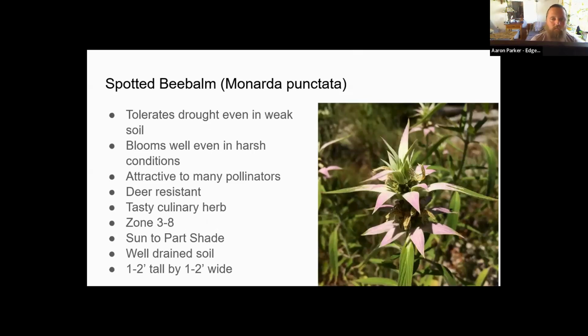Spotted bee balm. This one's near native. I think our closest wild populations are like Vermont-ish. But this is a really nice one for areas that get kind of fried in the heat of summer. The back of my land backs up to an abandoned sand pit, and this is growing out of pure gravel that's like 50 feet deep, like the worst hot, dry conditions.